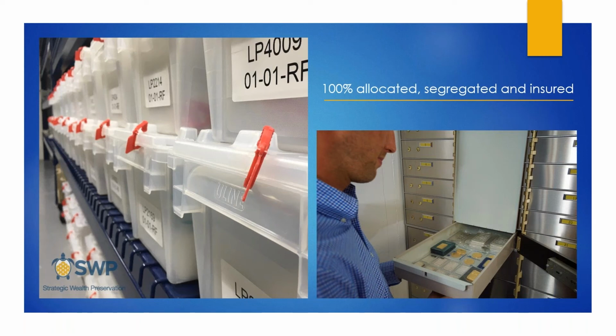Scott, any questions at this point about storage? Yeah, we actually had a couple come up, Mark, in regards to buying and also the storage a little bit. Since we're right on storage right now, I will ask these questions. First question is, is it possible to have an IRA account as well as a personal account that is not linked to my IRA? And I guess going along the storage aspect of it, if someone's buying from you, for example, using their IRA and personal funds, are those metals kept in separate bins, basically allocated and segregated from each other?